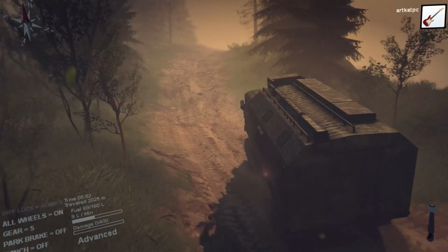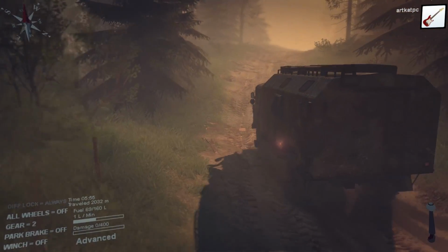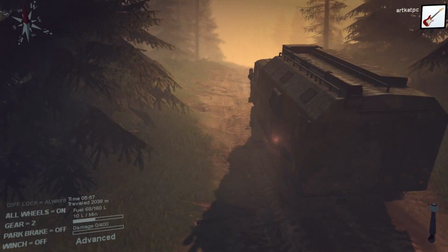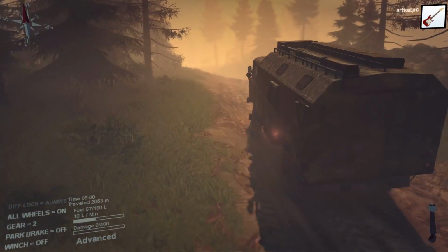Whoa, wasn't looking. Tree damage. Wing damage.